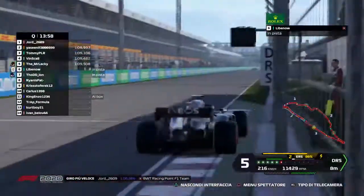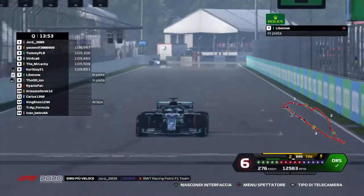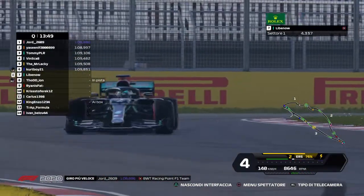Liebenau as well is about to cross the line. No, he's just starting his lap right now. Just about to start his lap.